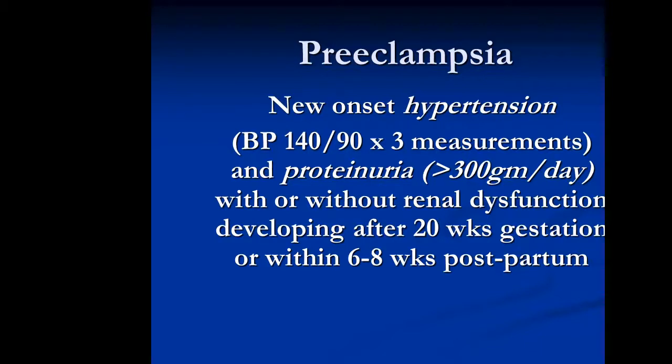And we sometimes can see preeclampsia developing even after they deliver. So even though delivery is the definitive therapy, sometimes they can have retained placental products, and those retained vessels could still trigger preeclampsia. Some people have seizures after they deliver, okay?